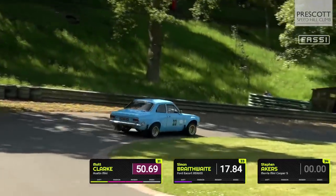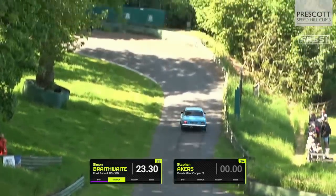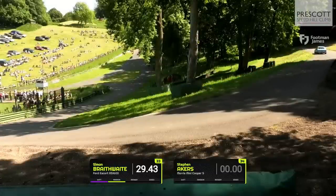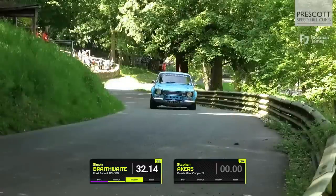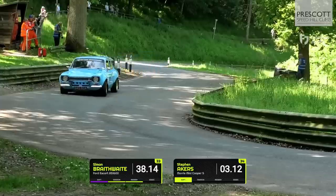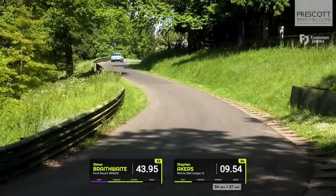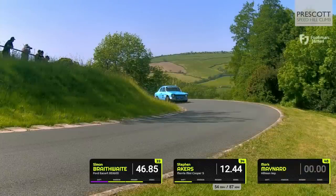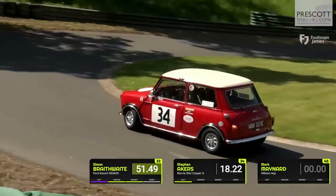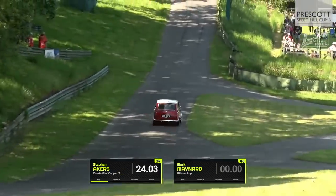The Mark 1 Escort is that of Simon Braithwaite, car number 33, in the RS1600 Escort. This was the competition special, as it were, with the 1600 BDA twin cam engine that Ford produced to homologate for rallying. So what time can Simon do as he comes out of the final corner, heads towards the line and does a 51.49.